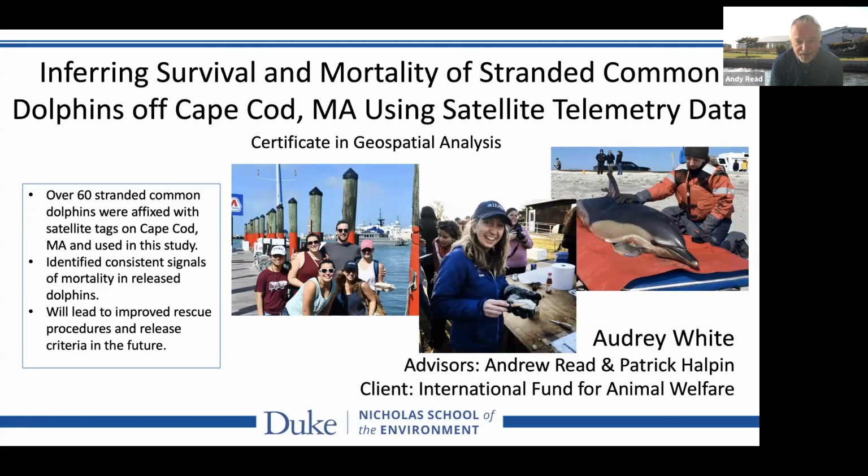It's very complicated, very difficult, very messy data, and Audrey and I spent a lot of time looking at each other across my desk, pondering how best to analyze these data. And she did a really beautiful job in the end of doing an analysis that's going to be really helpful to IFAW as they move forward in the future.